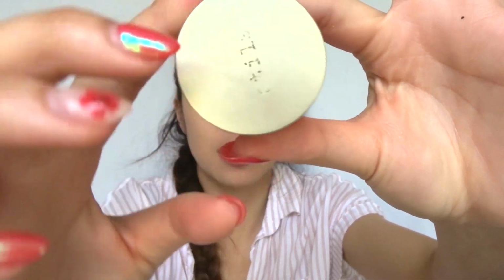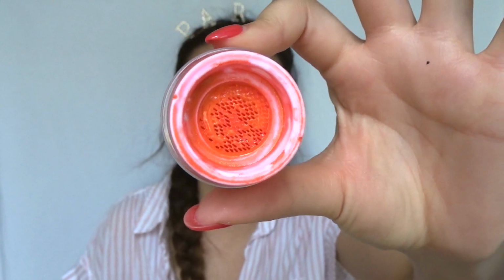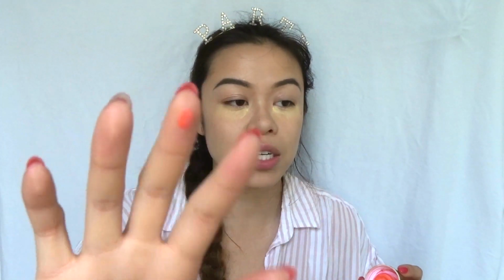Next, I'm going to be going in with Stila's Shimmering Lotus Blush. It is a liquid blush just like this, and it can double as a highlighter as well, but it's pretty pigmented, so I usually just use it as a blush. I'm just going to take the smallest amount, maybe like this much, and just kind of dab it on my cheeks and blend.